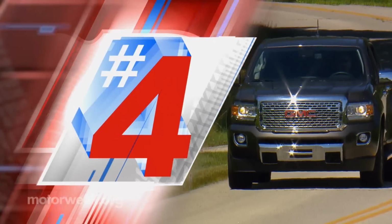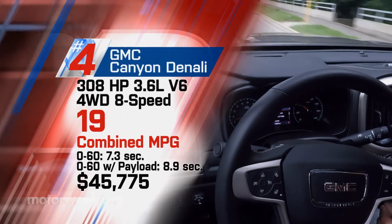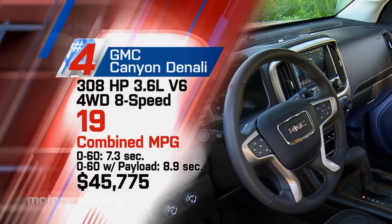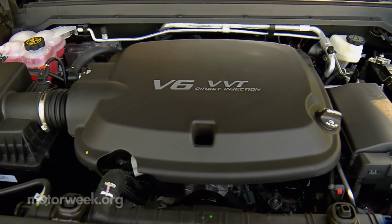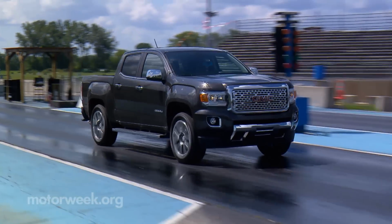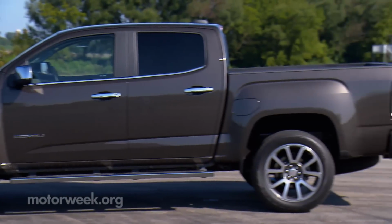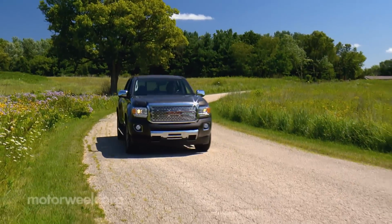On to the results. Someone has to finish last, and unfortunately for GMC, it's the Canyon. It's a real truck that can get real work done, but even with Denali upgrades, the interior is nowhere near as pleasant as the newest designs. A 308-horsepower, 3.6-liter V6 helped it get to 60 in just 7.3 seconds, 1.5 more with payload. Price was second highest at $45,775. It's a good overall package that just feels a lot older than it is.